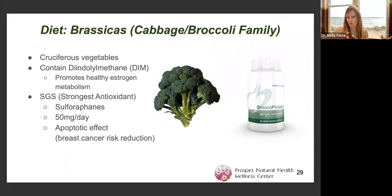So brassicas, I mentioned before, these are that broccoli family, the cabbage family. Those cruciferous veggies are going to contain several components. One is called DIM, and another one is SGS, which has the sulforaphanes. Now, these are very, very potent antioxidants, and they promote the conformational change of estrogen so that it can be excreted out through our stool, so we don't end up having these toxic levels of excessive estrogen, which is very common, especially in our American society with excess weight and things like that. Because remember, our adipose tissues are going to be storing excess estrogens.